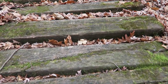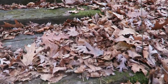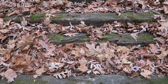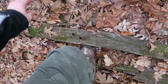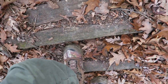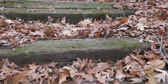There are barely even stairs anymore. Wow. Almost feels more dangerous than trying to climb the side of the hill. I mean, I'm literally having to wedge my feet in between. It's getting a little bit better as we get towards the top though, thankfully. Yeah, now I feel like I can stand up finally. Ugh.